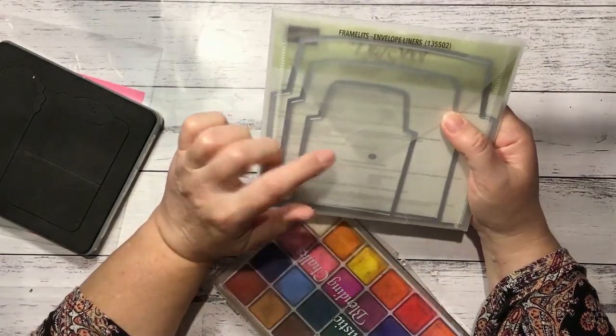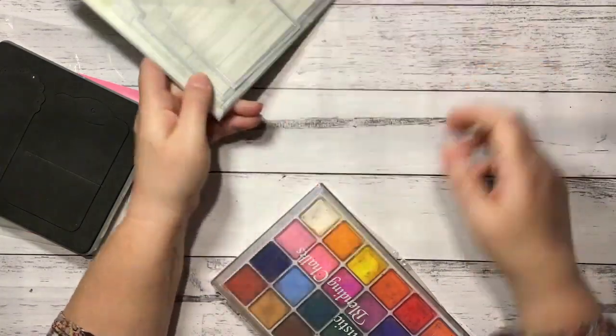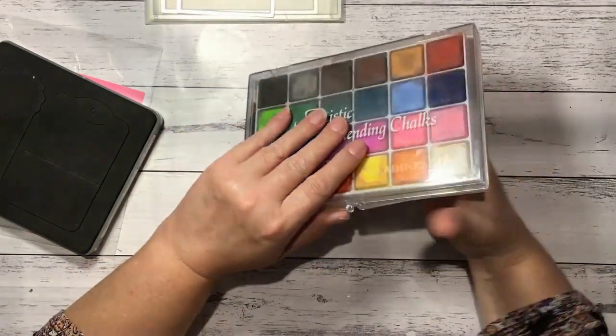Framelits, envelope liners, that's right. But I reckon there's a few things I might be able to do with them. These are artist blending chalks. Just something to play around with.